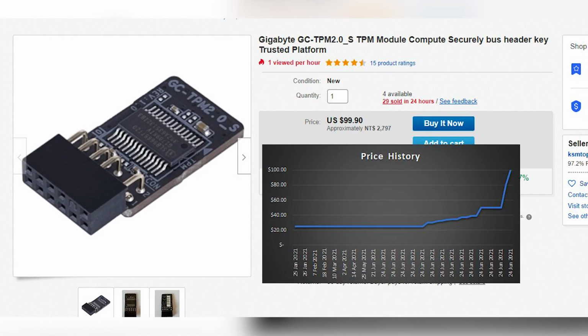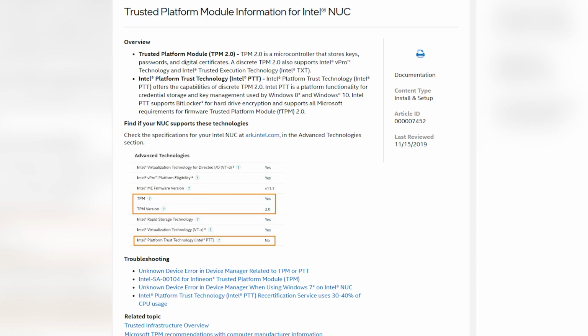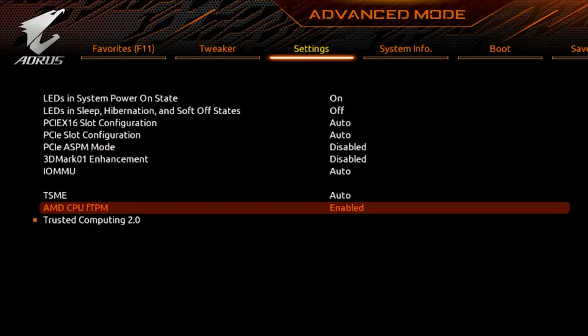Now, scalpers already did their thing and raised the prices of these chips on the market. However, most of you probably have these chips on your motherboard. You just need to enable it in the BIOS. For example, my system is 4 years old, Intel platform, and I enabled this setting in BIOS, but it was not called TPM, but PTT, or Intel Platform Trust Technology. For AMD, on the other hand, you need to enable fTPM, which is the Firmware Integrated Trusted Platform Module setting in the BIOS. I hope that I explained it well, and now you know and understand what TPM is.